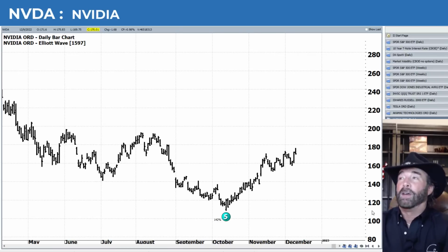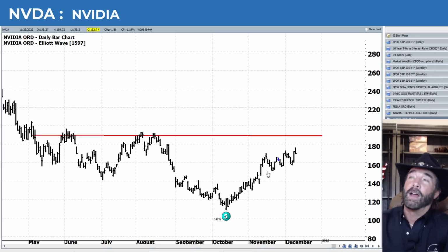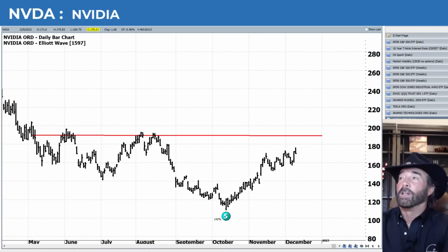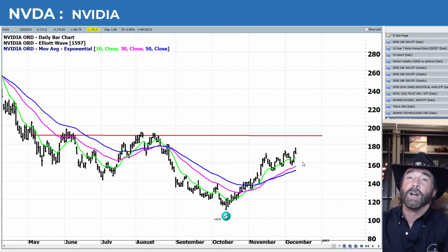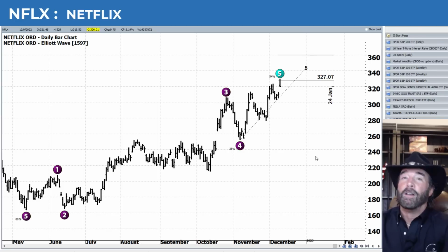61.8. I think we have to, on Nvidia, get past this level here at 180 first. You can see there's some congestion there. You could draw this line anywhere between 180 and 190 through there. It's trying. It's turning back to the upside. We look at the moving averages, and you can see we're trading above the 10-day moving average, actually even a little bit overbought in Nvidia. So I do think we see a move to 180 or 190 on Nvidia, and then we'll see how that plays out from there.